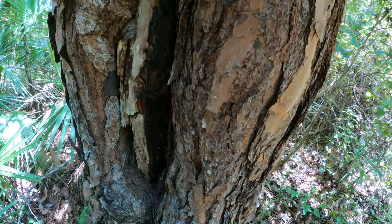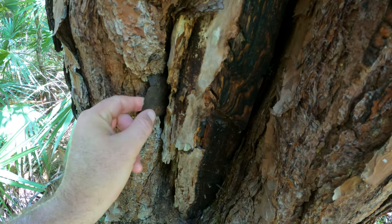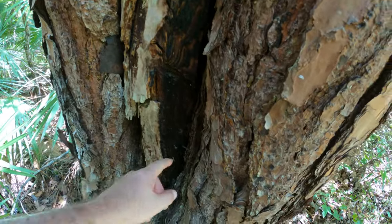See, this cat face still has the gutter attached deep in there on the inside of this tree. It's growing around it. You can see nails here.